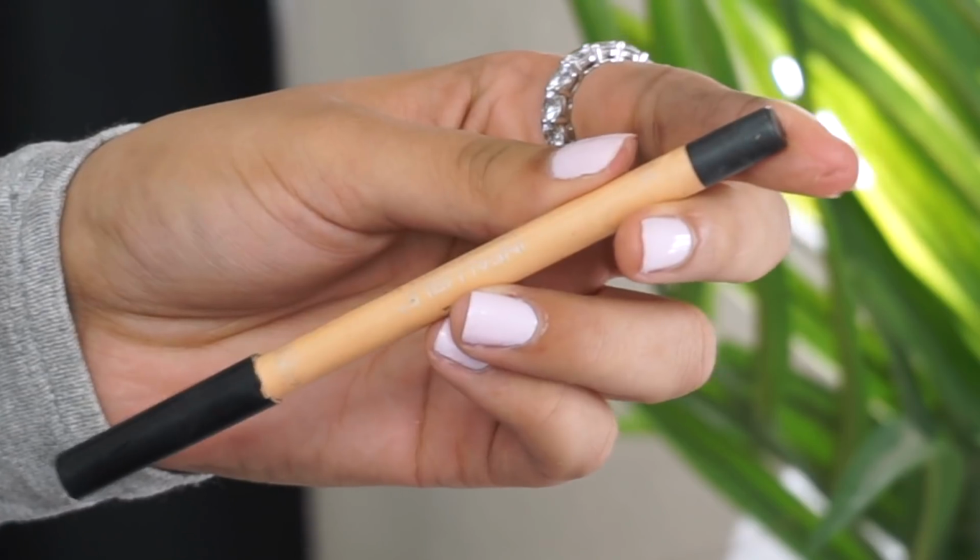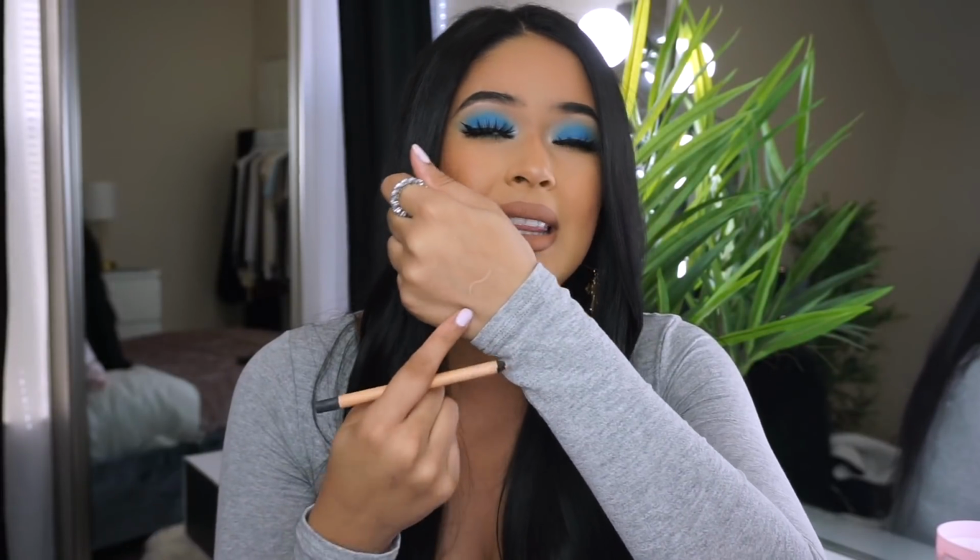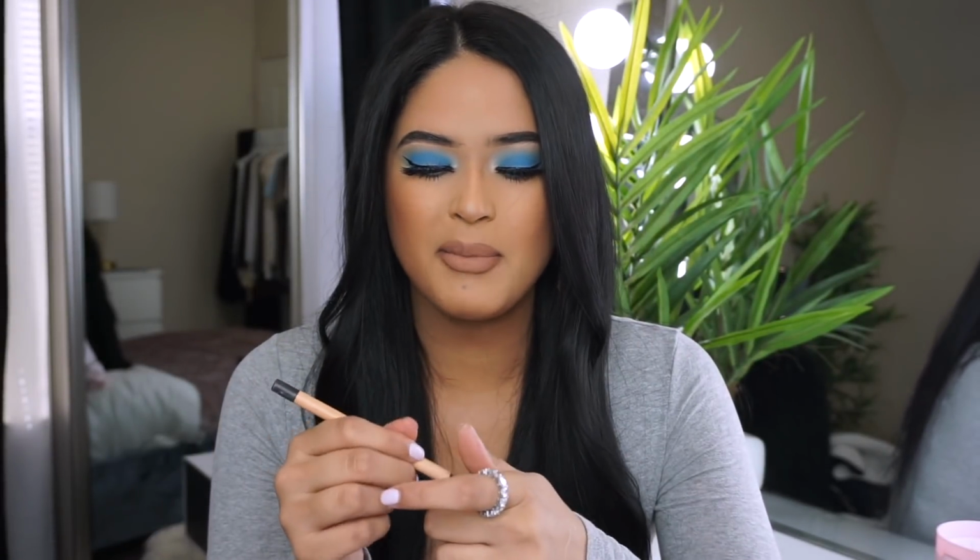Another good liner, or liners, let's talk about liners now. The L'Oreal Infallible liners are so good. This is in the color Nude. It's just your plain nude liner from L'Oreal. I really like how creamy it is, and this nude, you guys, it's perfect for my skin tone.